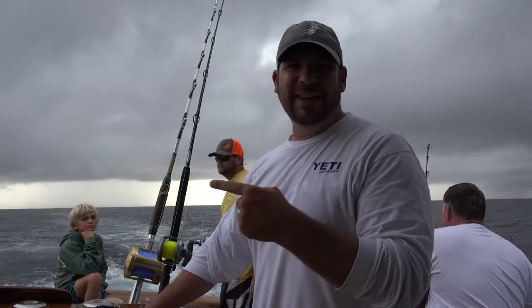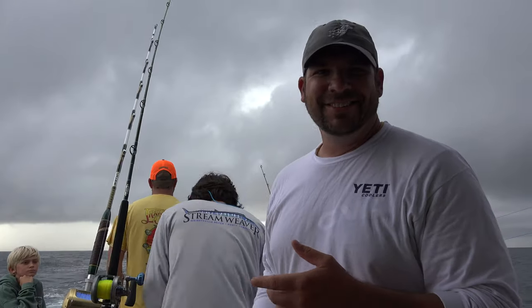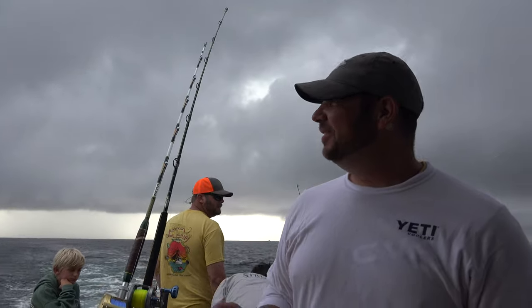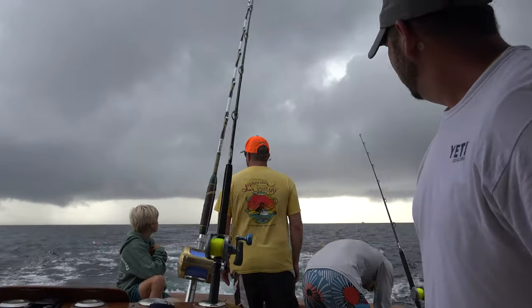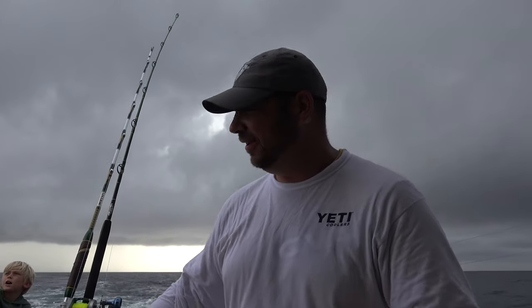I got my team out here on the Glazed. I'm trying to get some reaction out of these things. But you can see this is an ordeal. Lots of moving parts, primarily targeting a marlin. We're off the coast of South Carolina here, Murrells Inlet.